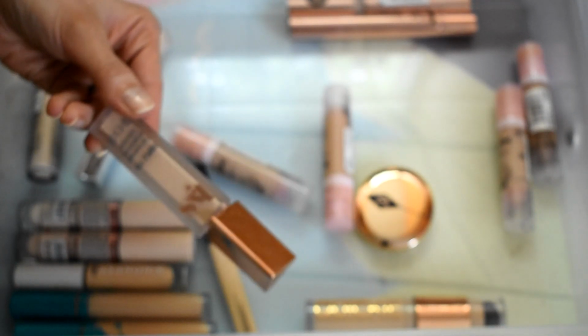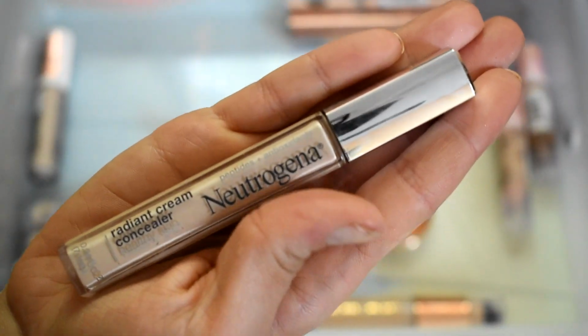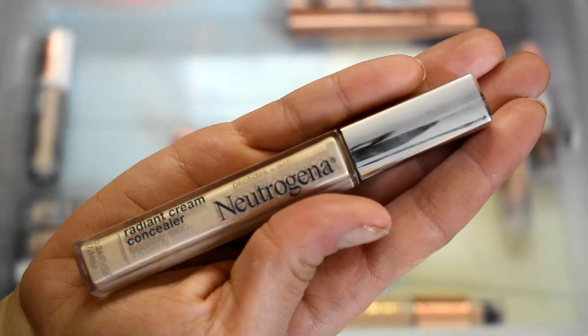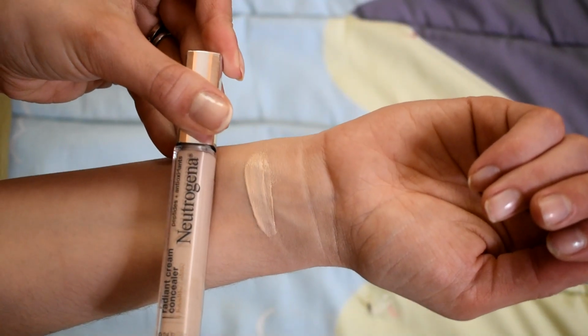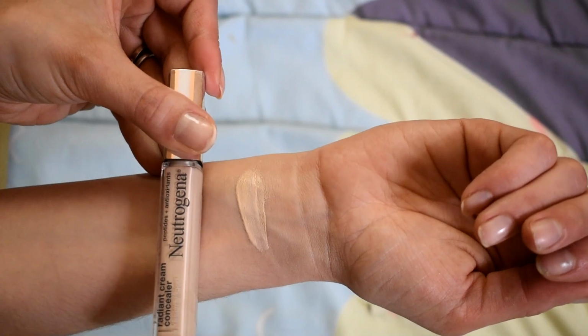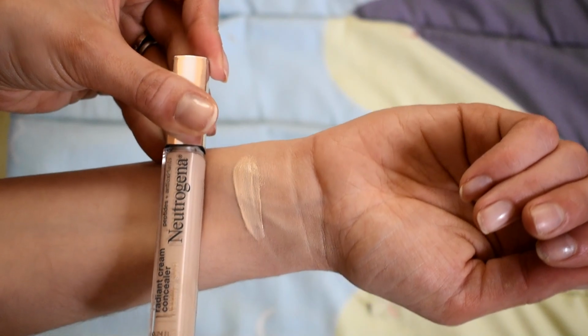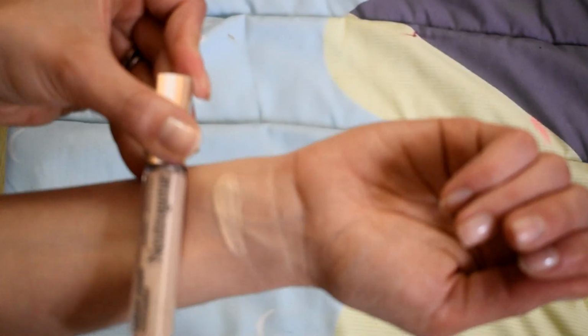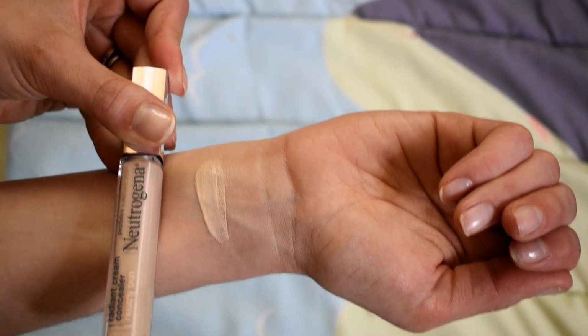I actually need to pick up a new one soon because I feel like I've been using this one crazy and I'm starting to get to the end of it and I don't want to be without it. One that I like, but that is just pretty light for me right now, is this Radiant Cream Concealer from Neutrogena. This one is super creamy. It's a good formula. I just feel like it's a little bit thicker. So if you like a really thick, creamy concealer, you might like this. It gives good light to medium coverage, and I do like how it looks. This color is just a little bit too brightening on my under eyes, so it's not super flattering for me in my opinion.